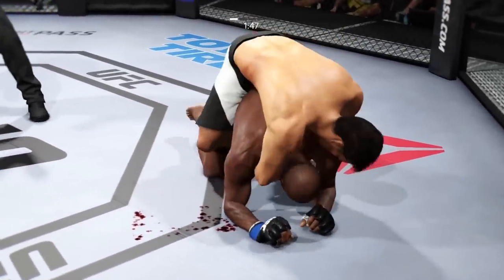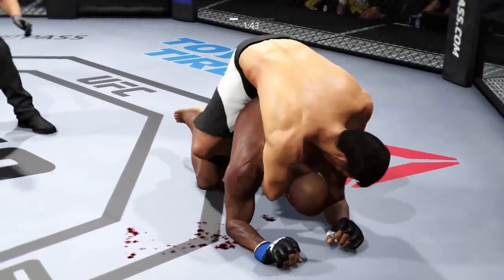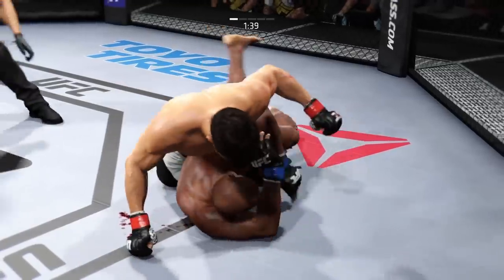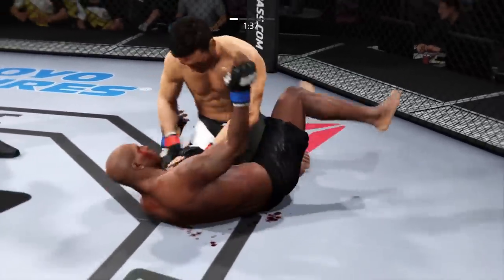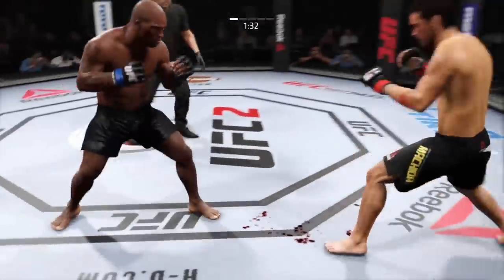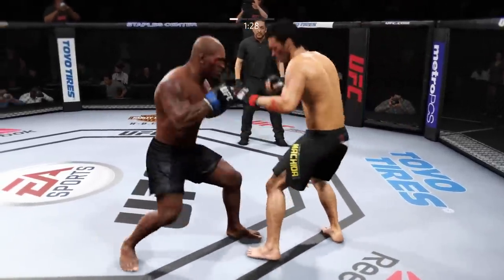Machida's got the back again. Flattened out. He's got half guard. Back on their feet. Under 90 seconds left in the round.